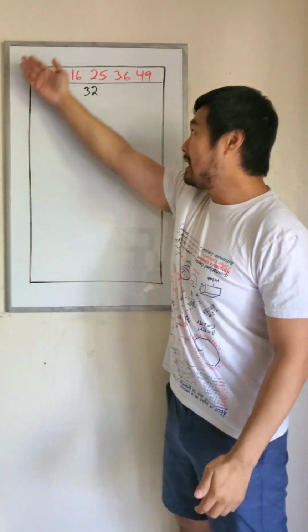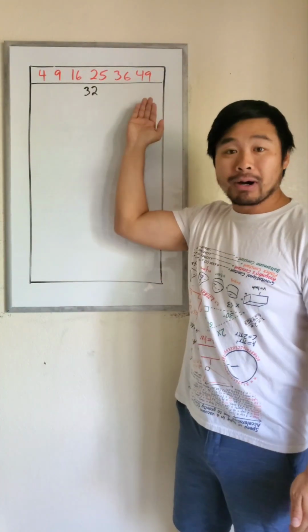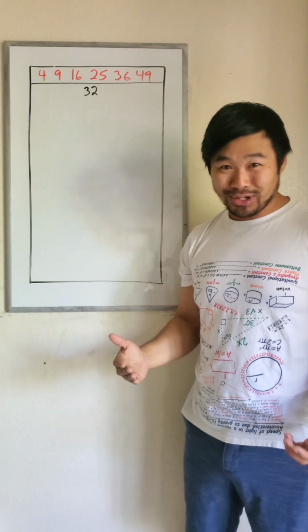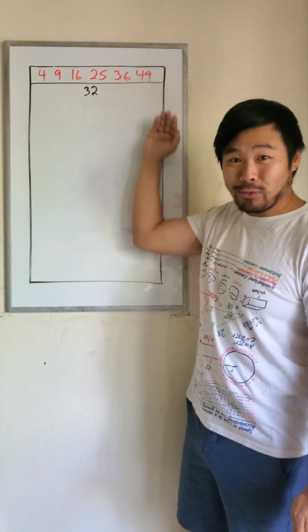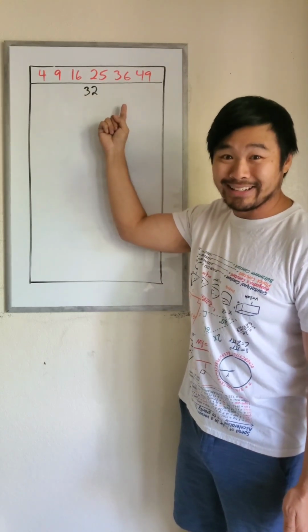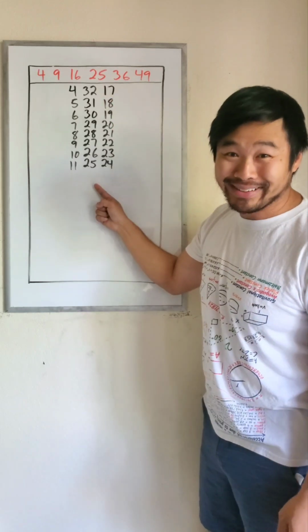So I'm going to put my final answer on the border and all of my work on the inside. The numbers up top are the possible square numbers that two numbers can add to. So let's start with 32. A number plus 32 has to add to 36 or 49. So that means 32 has to be between 4 and 17. And I'm going to do the same thing with the numbers 31 down to 25.